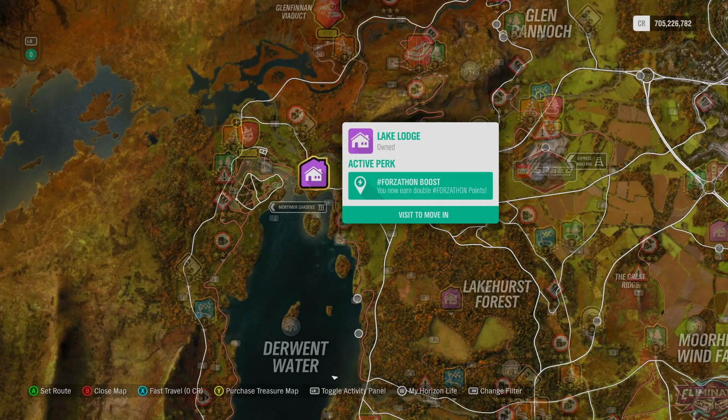Now, do you own Lake Lodge? If not, why not? It will double all of Forzathon points for all of Forzathon activities, daily Forzathon challenges, weekly Forzathon challenges, and Forzathon Live every hour on the hour. And this house can be quite expensive at 5 million credits, or it is free if you have the VIP pass, but it does have 5 bedrooms, 4 bathrooms, and a 2-car garage.